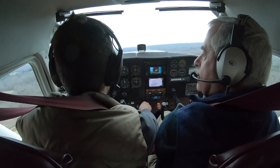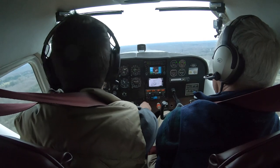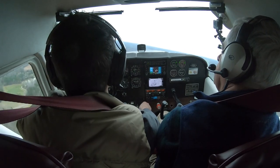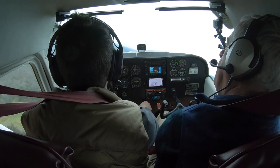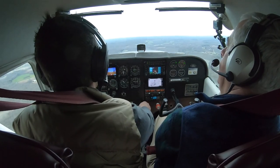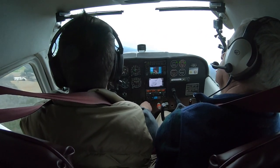they become big. Pershing County traffic, Archer 381 Delta, short approach runway 24, Pershing County. Pershing County traffic, 172 Papa Alpha is turning crosswind for runway 24. Pershing County traffic, 172 Papa Alpha is turning downwind for runway 24.